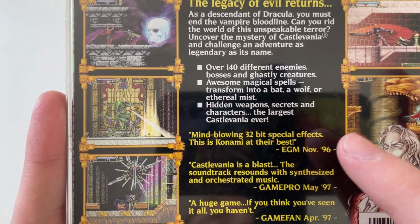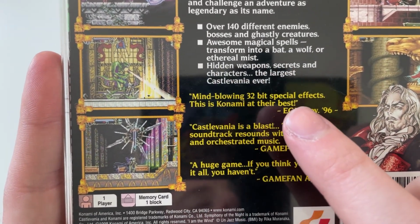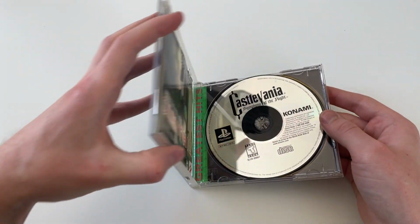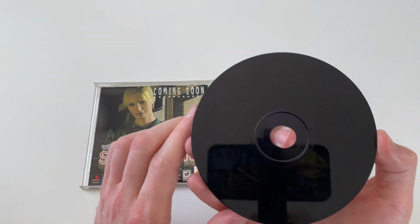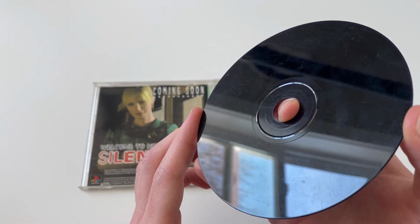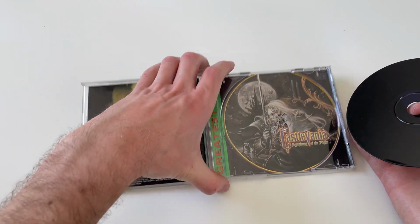And it's funny too to go back and see mind-blowing 32-bit special effects, because I don't even think people talk about bits anymore. Opening up the case, if I can get it open. You see Silent Hill's coming soon, yeah. So the disc is a little scratched up, you can't really see it. It's kind of funny to look back and see these PS1 games in these CD cases, but yeah, you got a nice little artwork of Alucard on it.